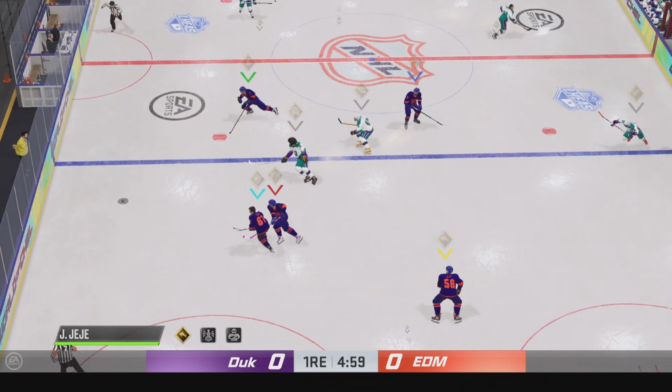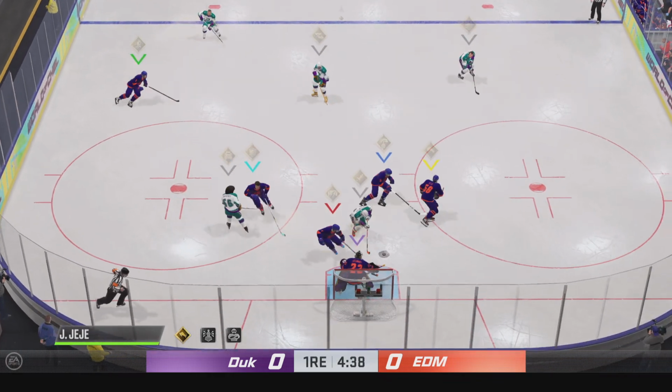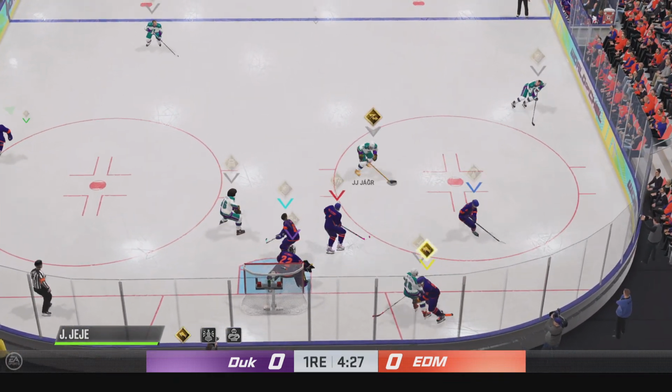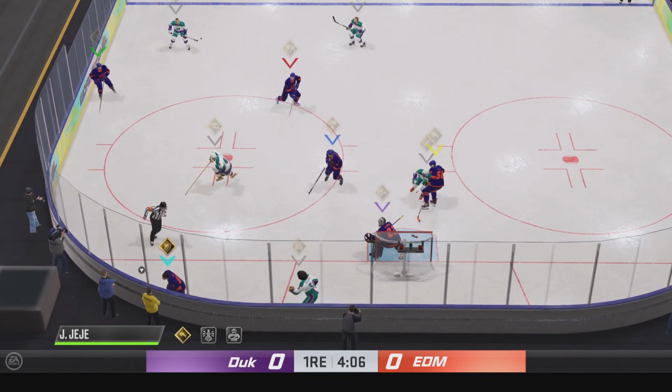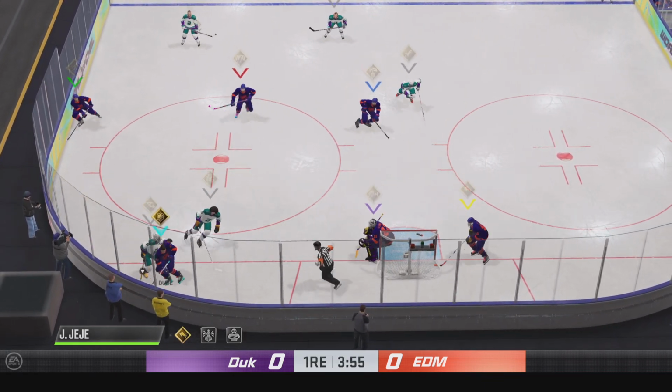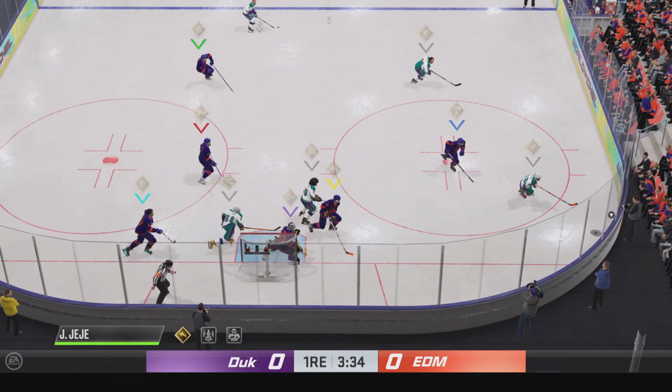Puck picked up in the open ice. Anaheim's got possession of the puck. Great reach with the poke check. That's not bad. And that one's blocked. And there's a great save by Kidd. And they keep the pressure on. Anaheim staying possession along the boards.